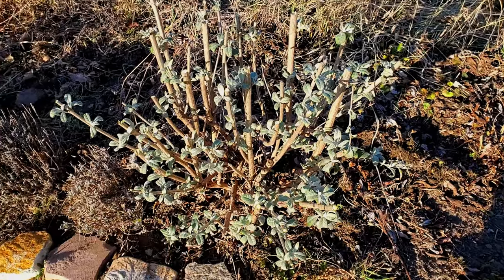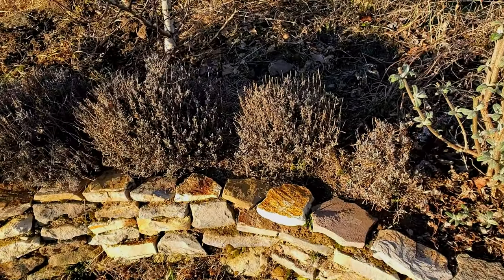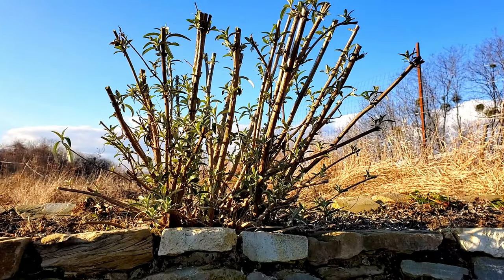Okay, so this is the result. This is one of the butterfly bushes, and I have here four pink lavenders, and I just gave them a makeover.